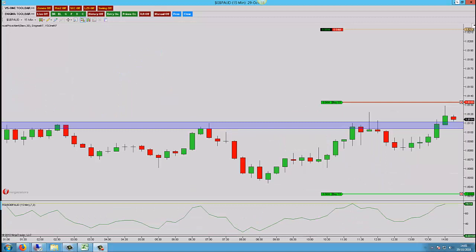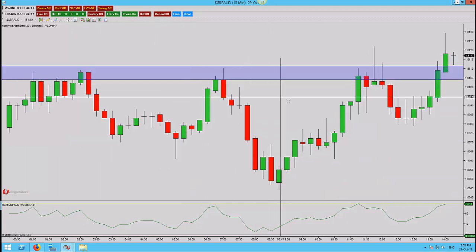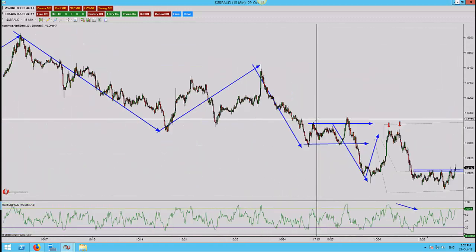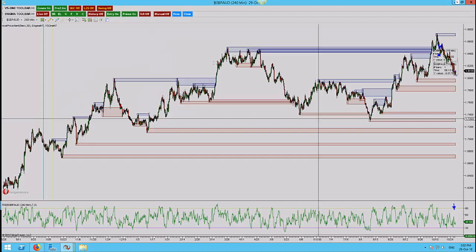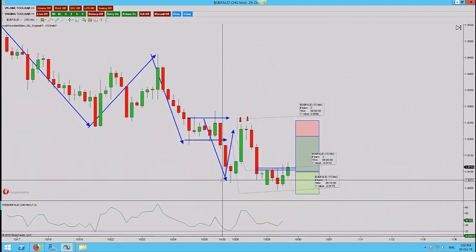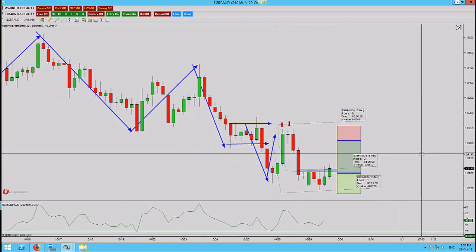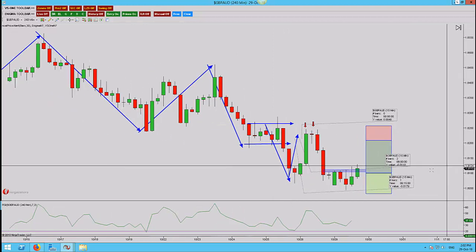Okay, we're back for an update here, and I just want to talk through this trade because I have moved my stop to above the most recent structure level, and I just want to talk through what's actually happening on this trade. Let's remove the orders. Okay, so let's just go out to the 240. Okay, so we know that we have put in a new structure low here, and that's an indication that the market could be coming lower.